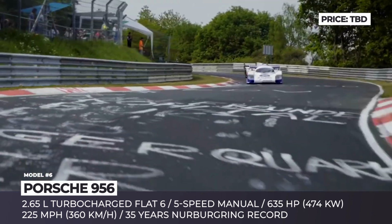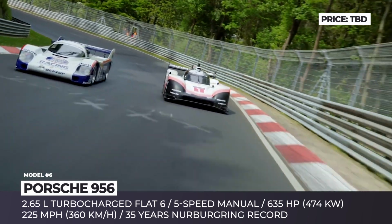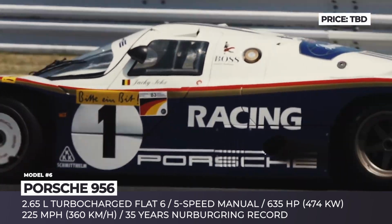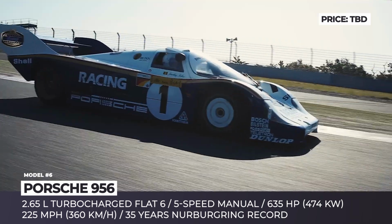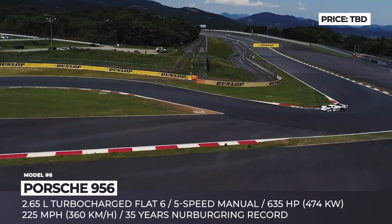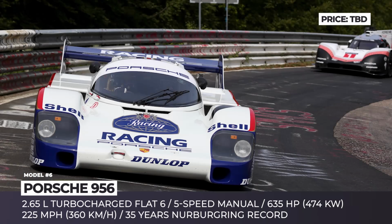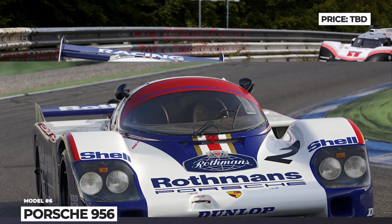The 956 was the first Porsche to have ground effect aerodynamics downforce. In theory, it could drive upside down at speeds of 200 miles per hour. The most stunning performance demonstrated by this race car was displayed at the 1983 24 Hours of Le Mans, when the car took 9 out of 10 top spots in its class. Plus, the record set the same year by the legendary Stefan Bellof at Nürburgring would stand for 35 years until 2018.